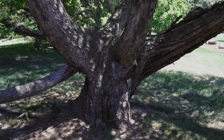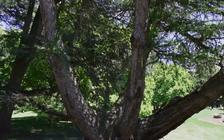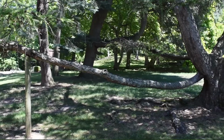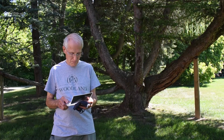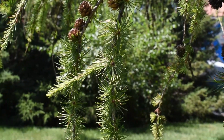Okay, this tree is a larch. It is a deciduous conifer, or a cone-bearing tree that sheds its needles or leaves in the fall. This is one of the largest in Ohio, although this is not the normal look you see of them because this one has broken and split a number of times. You can see the poles here we're using to stand up some of the limbs to keep it from breaking further. There are numerous specimens of the larch around the grounds, and they turn a stunning gold color in the fall.